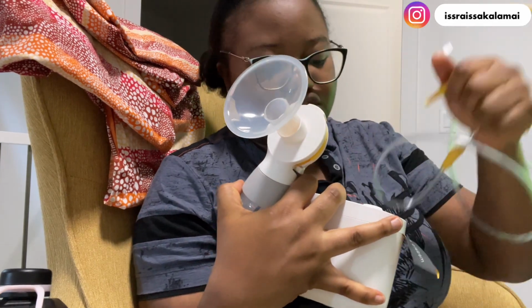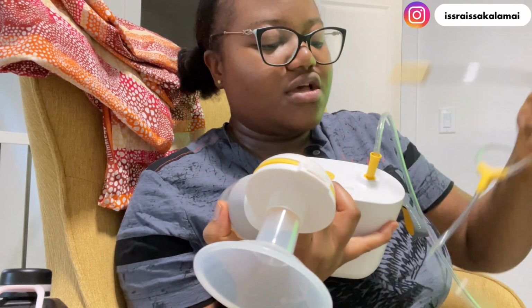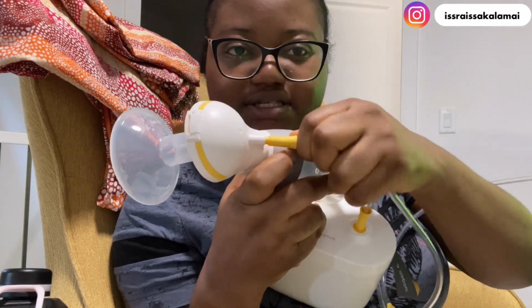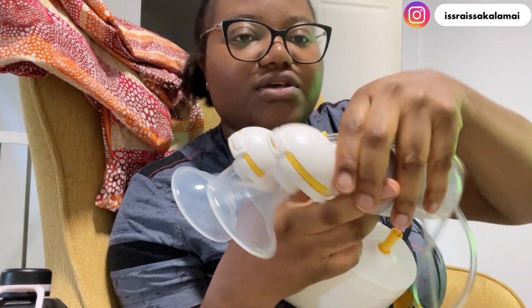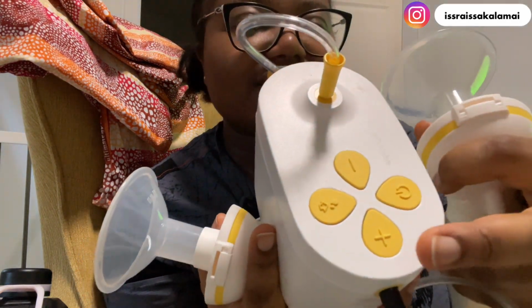So this is it here. You plug this power supply into this white box, and then the cords attach to this side of one of the pumps and this one as well. So this is how you connect it. You connect it like that, okay, and then you can hold it and start pumping. You just press the power button.